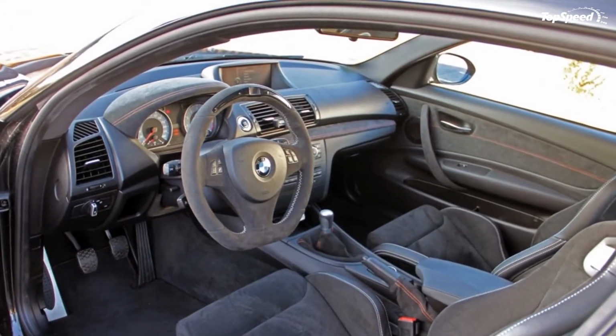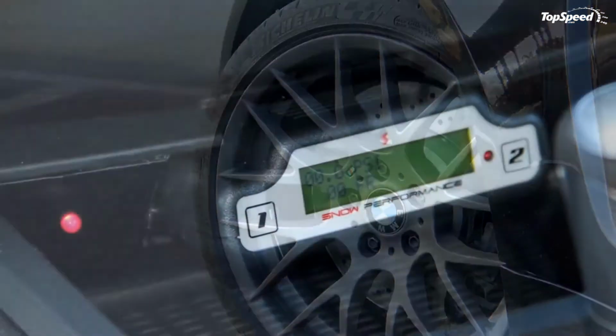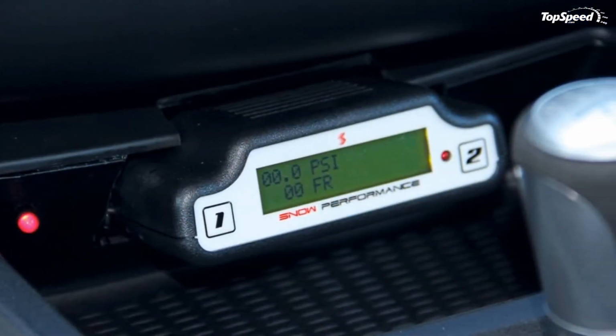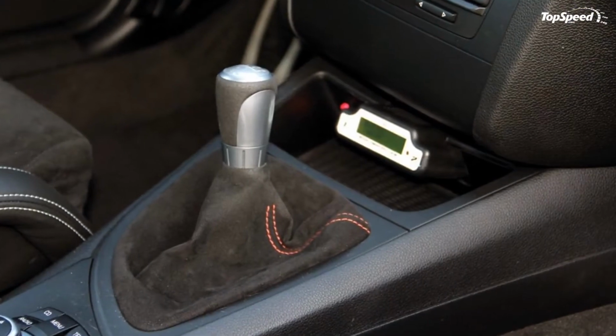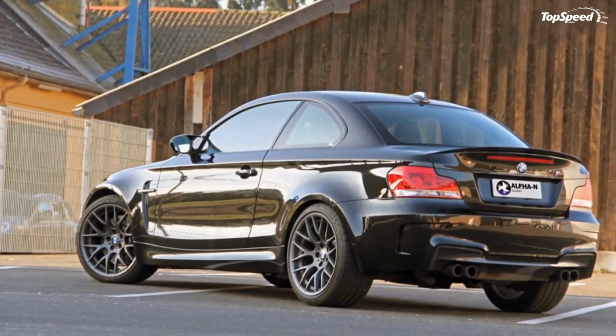No mention was made on how much the whole kit costs. I reached out to Alpha N Performance to get a price quote, but so far, the tuner has yet to respond. If you're in a rush, you can do the same and contact the tuner directly.